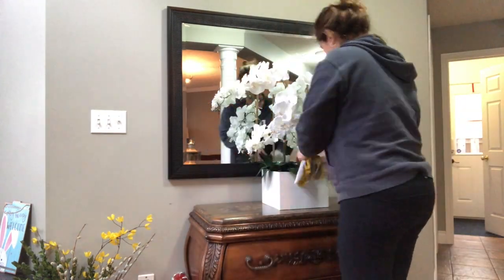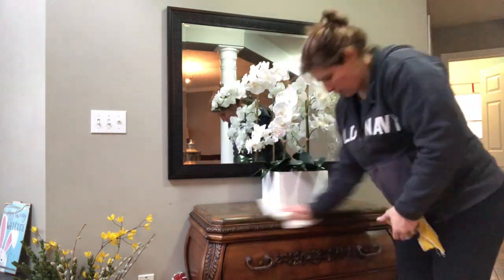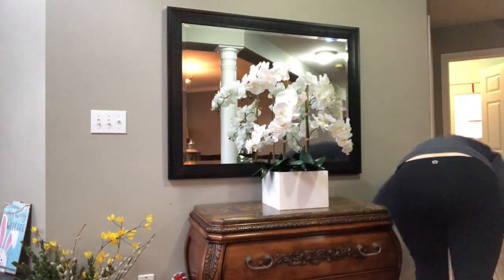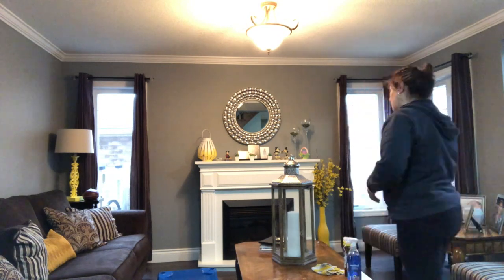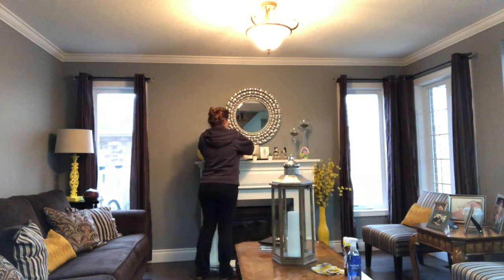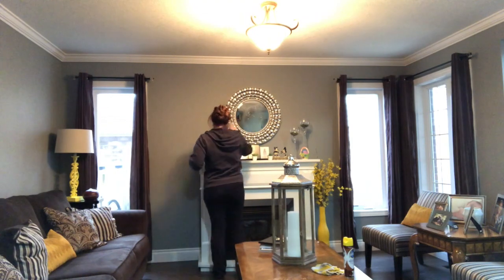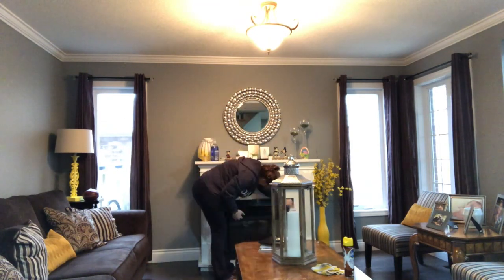I do this every week. I use the wood polish every week because I find that there are a lot more fingerprints and dust settles a lot more downstairs than upstairs, so I like to use the wood polish. I start from the front of the house and move to the back of the house. I clean all the glass surfaces with Method glass cleaner and all the wood surfaces with the Pledge.